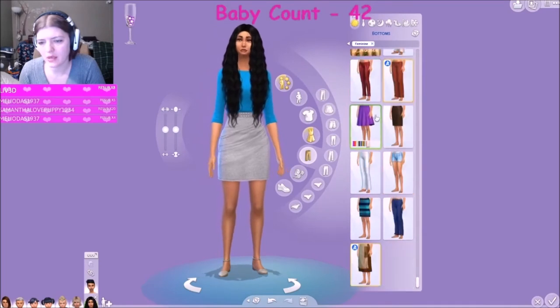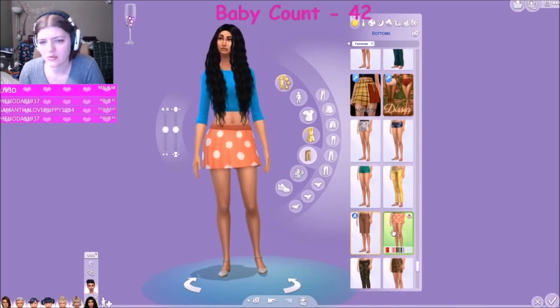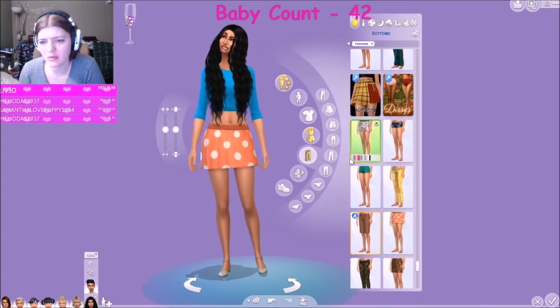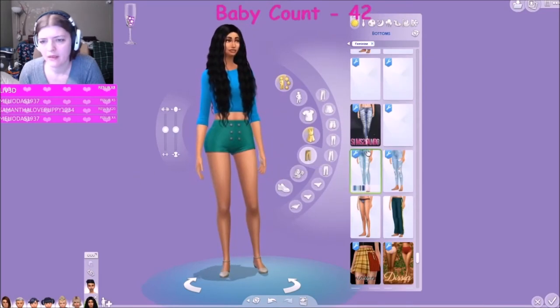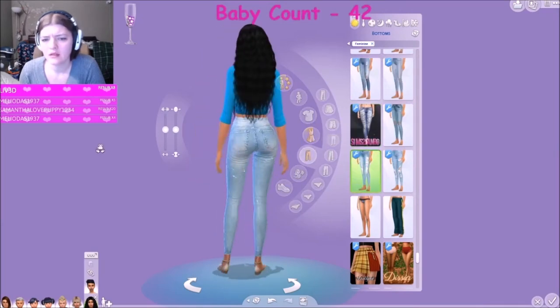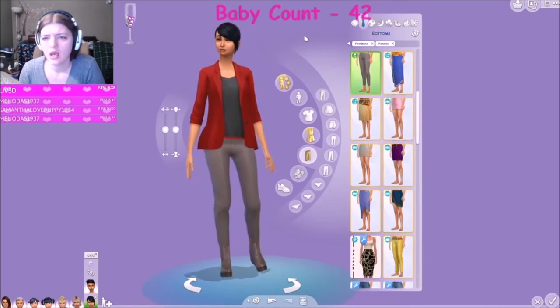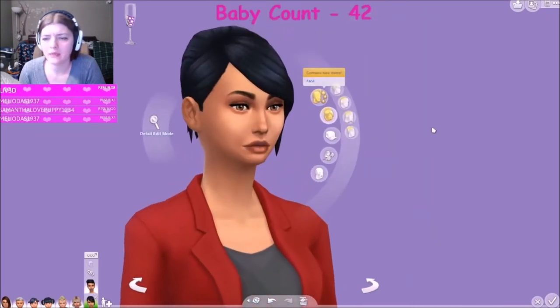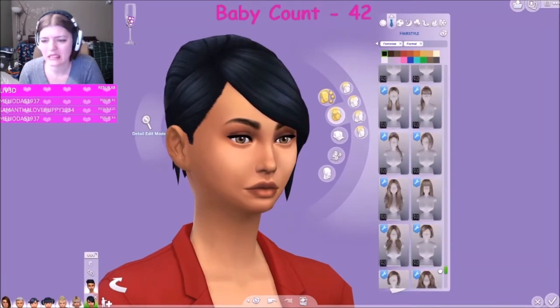Alright, then you're gonna wear a skirt. Wanna wear a skirt? No, how about you wear pants that are... You wear those. Those are cute. Okay, that's kinda cute. I like that. Okay, game. Let's, please.